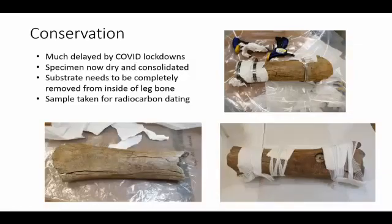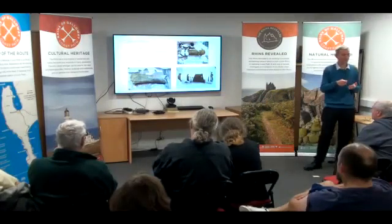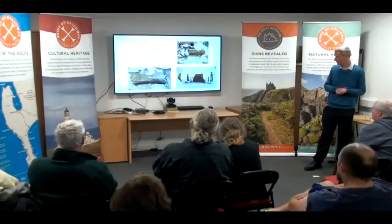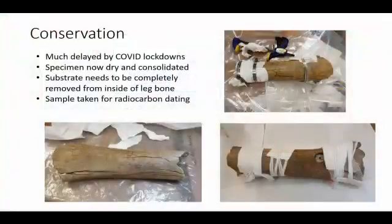So what we've done is we've braced it, and we're going to gradually remove all of that internal clay so that it will become stable. And then we've consolidated it with a chemical to stop it flaking and cracking as well. But you'll notice we've taken a little disc of bone here, and this is what we're using for radiocarbon dating and for other kinds of analyses as well. So we can look at the chemicals in that, and we can have a look at reconstructing what the diet was like in the past as well.